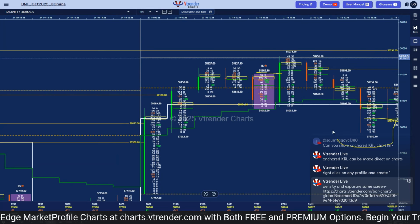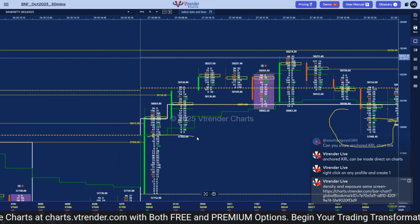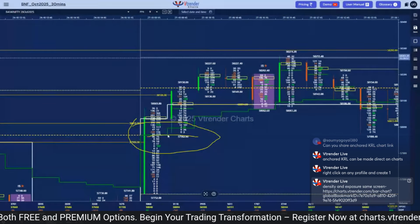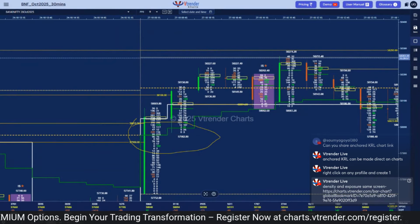And this low of 57980, you can see how exactly the order flow showed us. The VWAP of the ATPO was also there, and even the lows of the B. And this is what we have done.